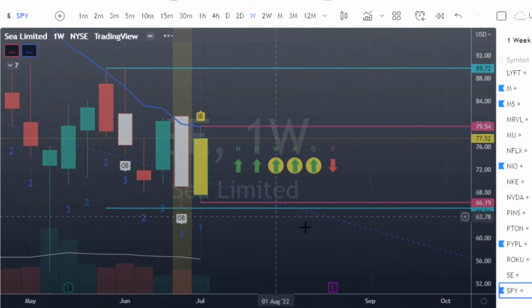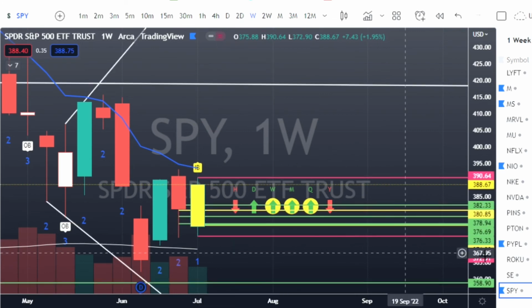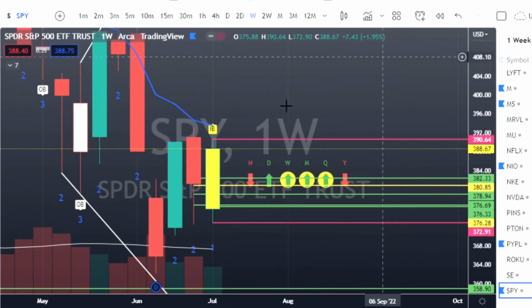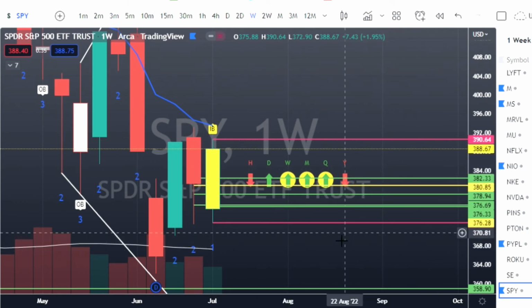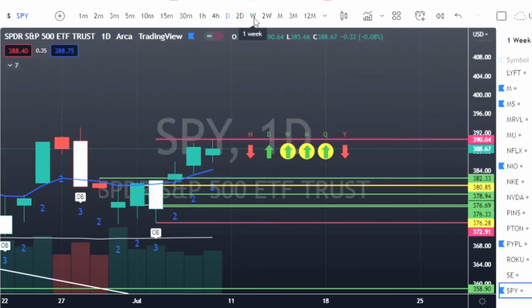Okay, SPY on the weekly. We're going to have an inside bar on SPY on the weekly. So this will be an interesting play. I always like playing SPY. We can look for calls at 390.64. Puts at 372.91. Is there a day setup on SPY? I don't believe so. There isn't.